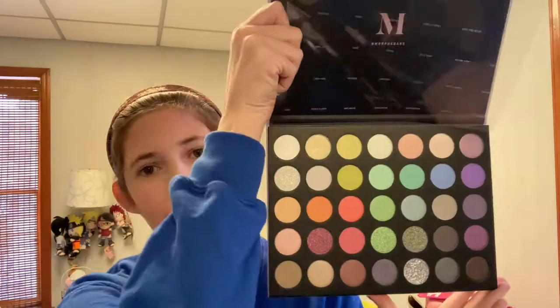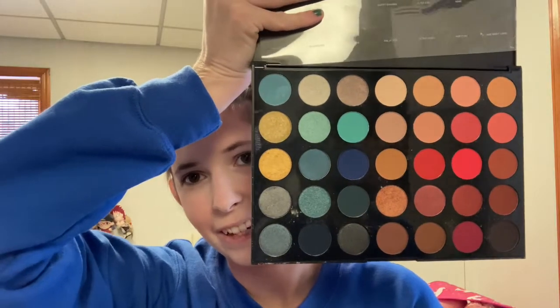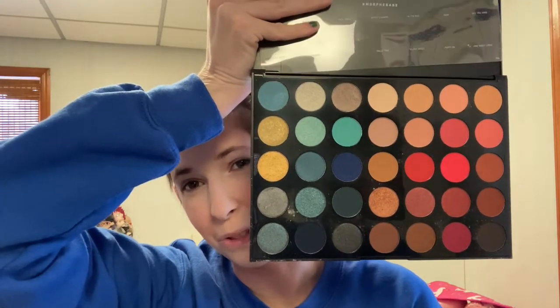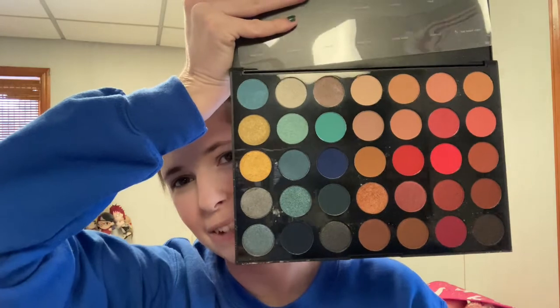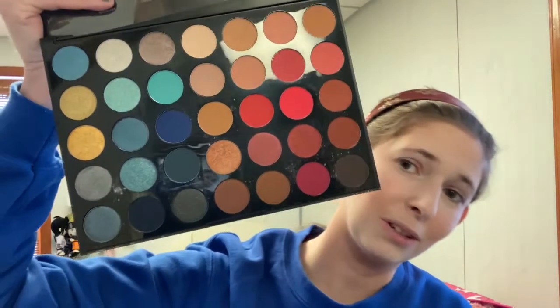All right, so in another video, when I reviewed a Morphe palette recently, I mentioned that I bought 3 more Morphe palettes. It was like a 3-for-1 deal, so it was really good. So one of them I bought is the 35I Icy Fantasy. Look at this. Very pretty. Next, I have the 35H Hot Spot. Look at that. I'm mainly here for the blues and greens. Some of the pinks and berries are pretty too, but mainly those blues and greens. I guess it's one green, one gold. But look at all the blues.